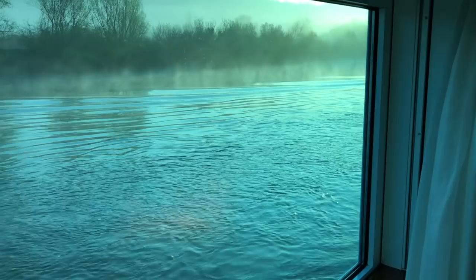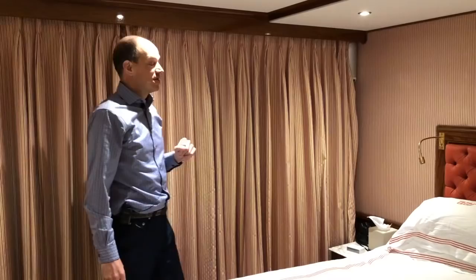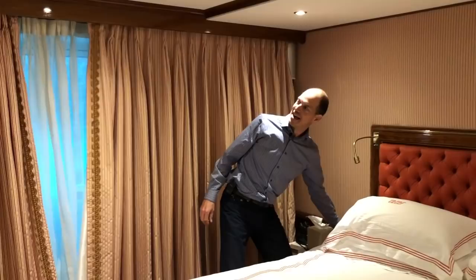Finally, our stateroom. We were in a French balcony room on this cruise near the back of deck 2. One of the fun parts about the Uniworld ship is they gave me some toys to play with. So with this one, I can open the curtains. Let's see if I can get it to work. There we go. You don't even have to open your own curtains. And the shears.